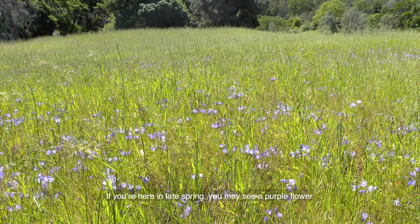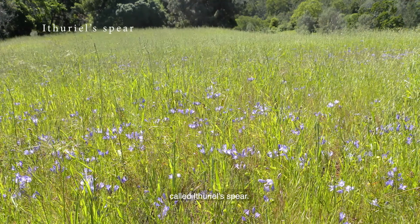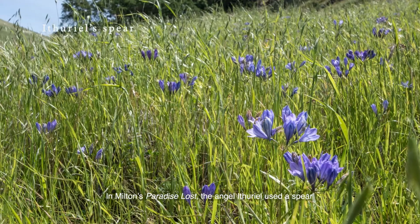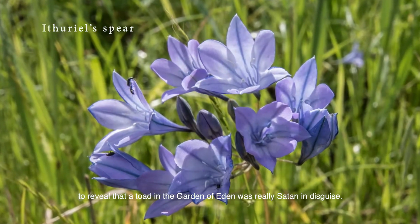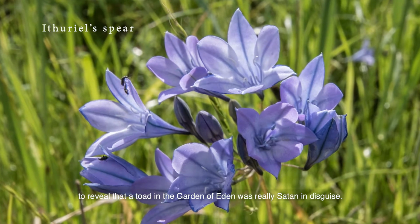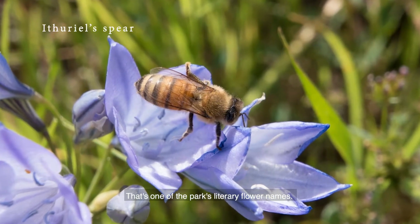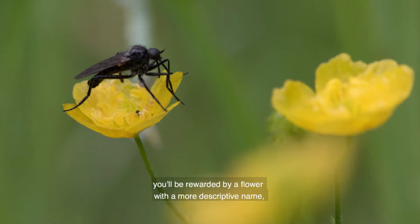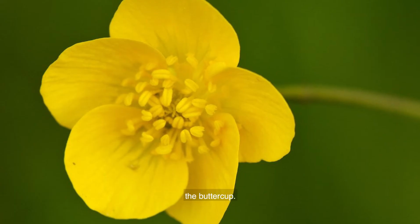If you're here in late spring, you may see a purple flower called Ithuriel's spear. In Milton's Paradise Lost, the angel Ithuriel used a spear to reveal that a toad in the Garden of Eden was really Satan in disguise. That's one of the park's literary flower names. A little earlier in the spring, you'll be rewarded by a flower with a more descriptive name, the buttercup.